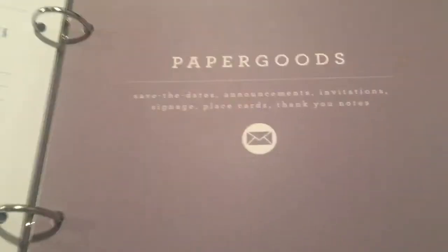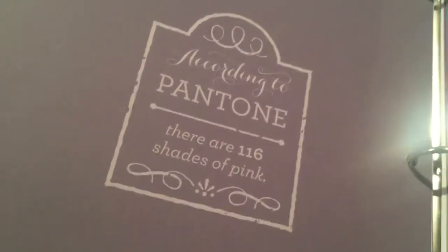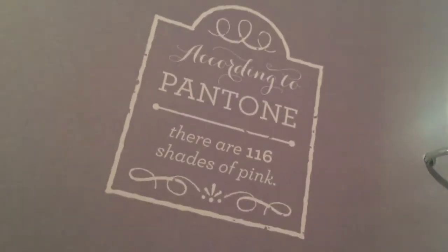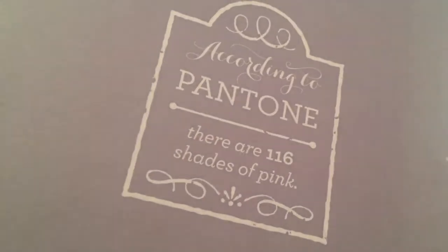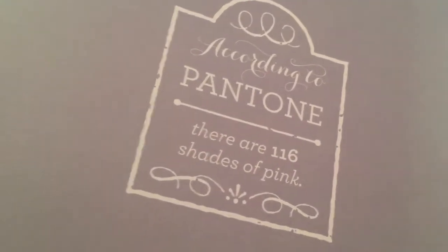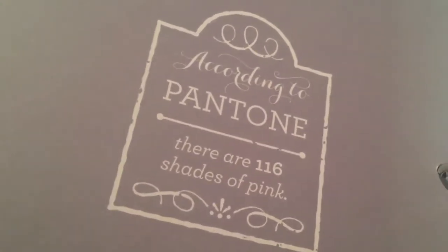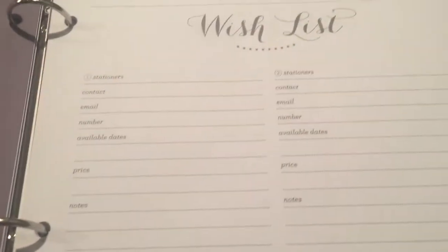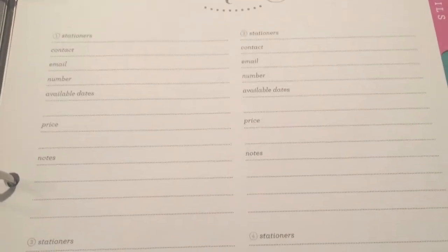Next section is paper goods. Again, the decoration on the tab. When I see this, I think of the movie Steel Magnolias, and she's like, my colors are blush and bashful, and her mom's like, her colors are pink and pink, and she's like, they are two very distinct shades of pink. Well, apparently there are quite a few shades, and I'm sure blush and bashful are two of them. Anyways, so this is about different stationery vendors.